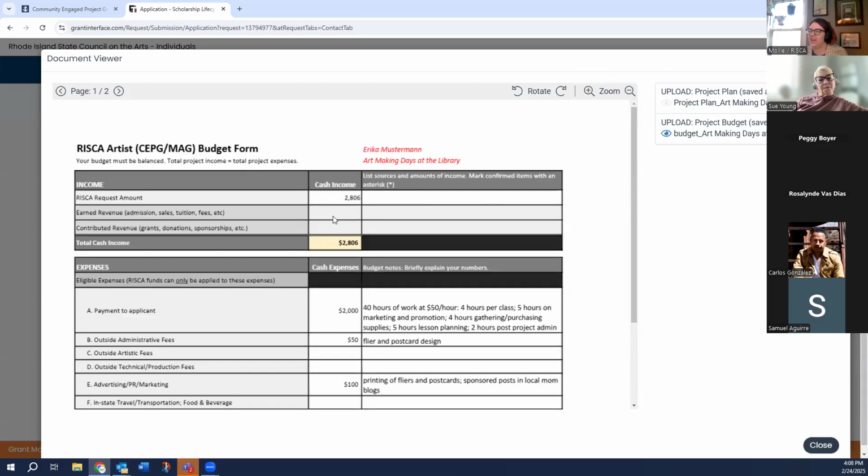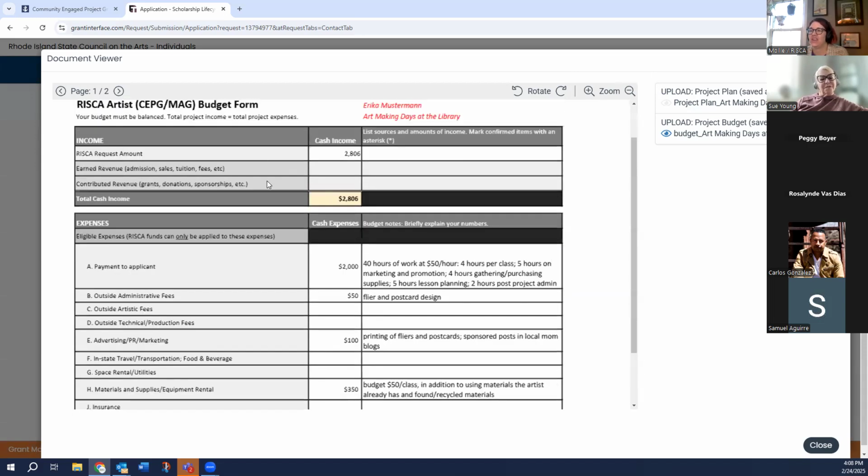So this grant, I'm going to apply for $2,806, which is a bit of an odd number, but you'll see where I got it in a second. So here we go down again, no earned revenue. I said that it was going to be free.